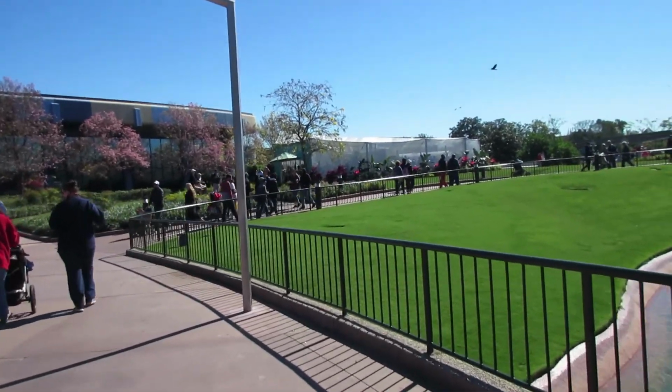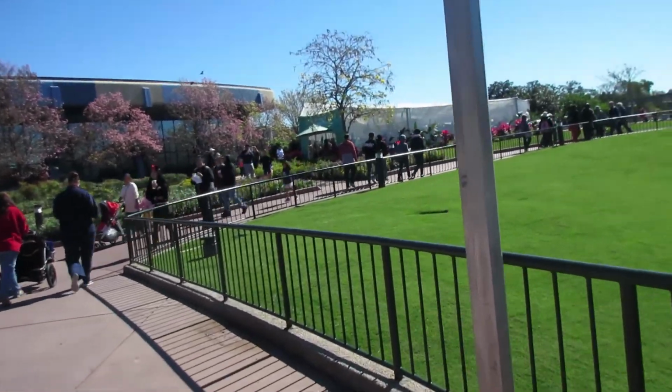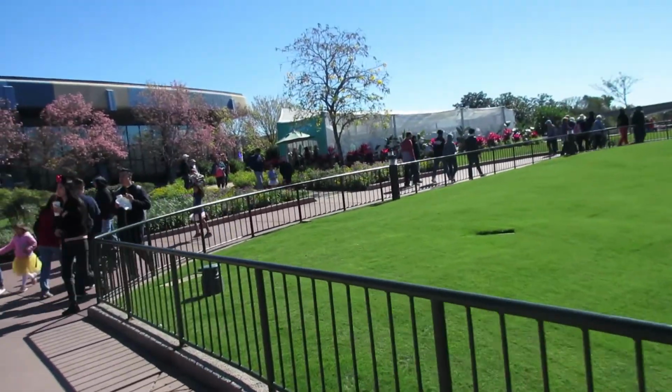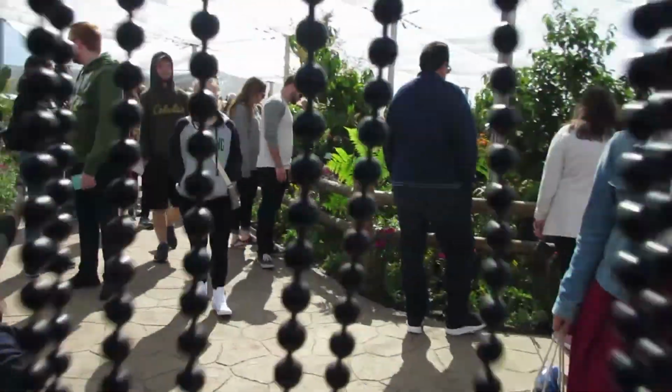Okay, Figment's done, so now I'm going to go into this butterfly garden because it is still 10:30 and there's still no food open and available yet, which is pretty much the main reason I come to these festivals. So let's go see some butterflies.